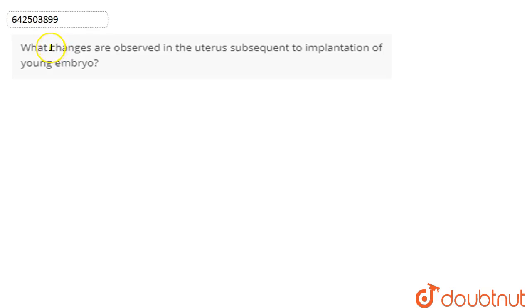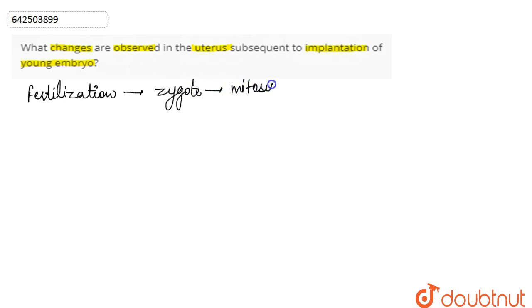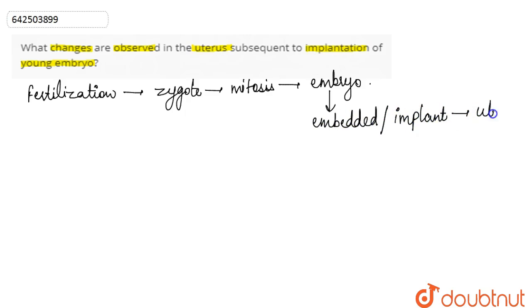In this question, we are asked what changes are observed in the uterus subsequent to implantation of the young embryo. Once fertilization takes place, the zygote is formed. The zygote undergoes mitosis so as to form the embryo. Once the embryo is formed, it gets embedded, or we can say it gets implanted, in the thick lining of the uterus.